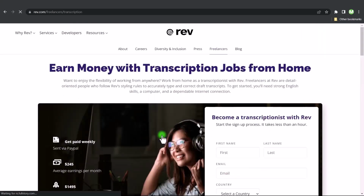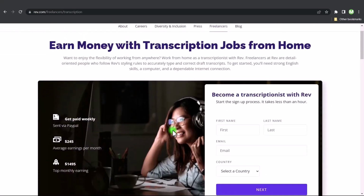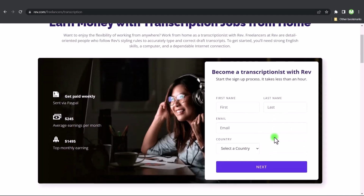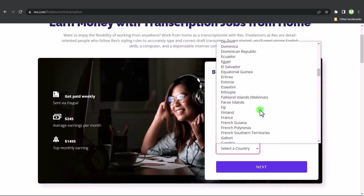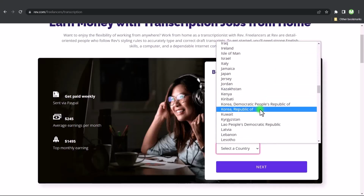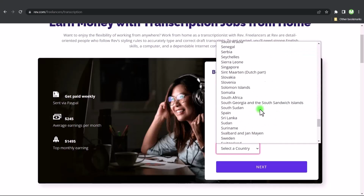That will then take you to this page, where you can read around the website for more information. For example, this is how you can sign up and get approved to start transcribing. All you have to do is just enter your first name, last name, email address, and your country. As you can see here, they are basically accepting people from all over the world. It doesn't matter which country you're coming from. You can join this opportunity from wherever you are right now.